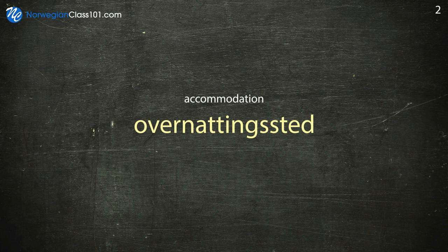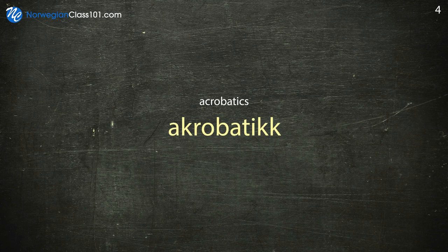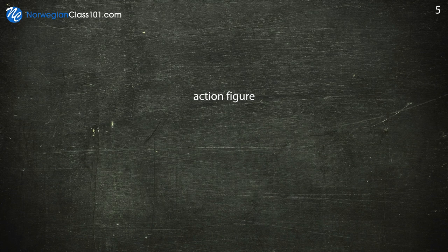3D movie. 3D film. Accommodation. Overnattingssted. Accordion. Trekkspill. Acrobatics. Akrobatikk. Action figure. Action movie. Action film.